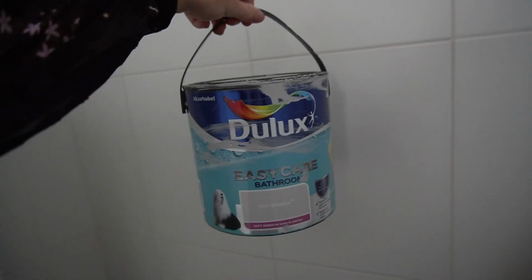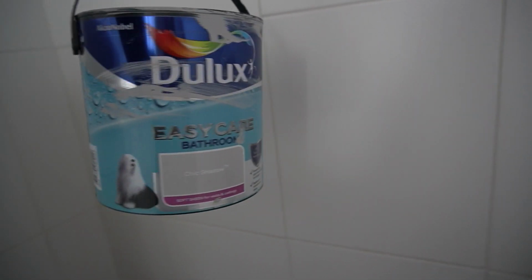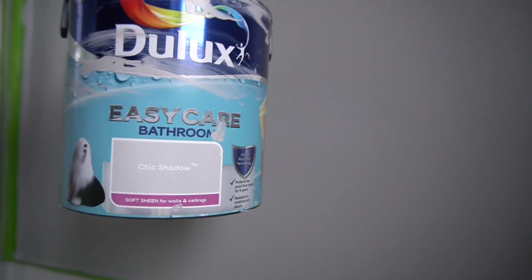But anyway, this is the paint. It is called Chic Shadow. We've gone for the bathroom one obviously so that it holds up well. But we just think that it's more purple than on here. But maybe it's just us.